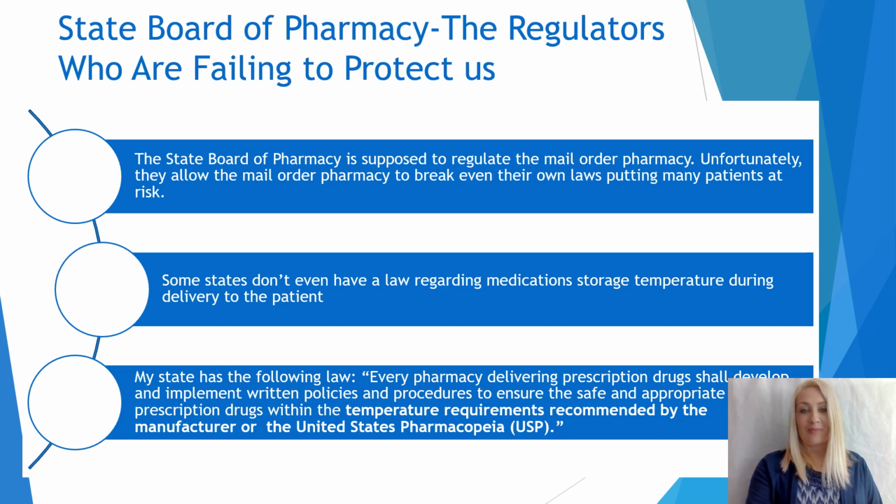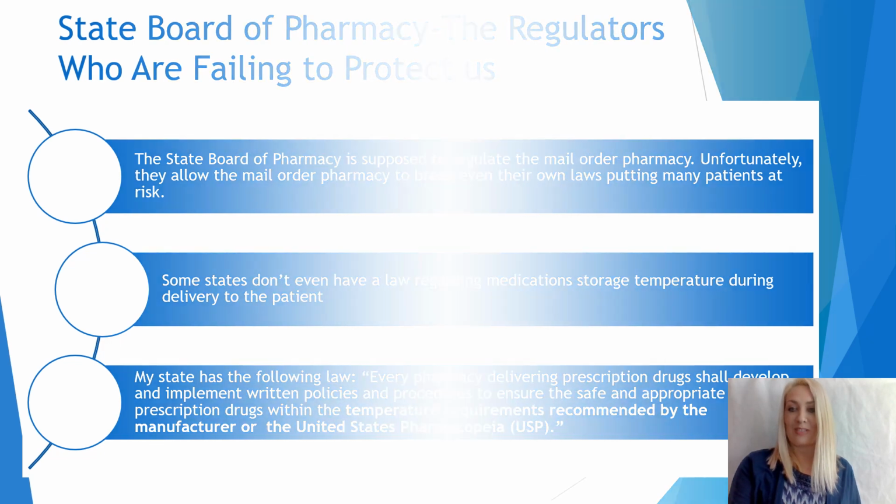In my state, we have the following law. It says every pharmacy delivering prescription drugs shall develop and implement written procedures and policies to ensure the safe and appropriate delivery of prescription medications within, and listen to this part because this is important, the temperature recommendations by the manufacturer or by USP Pharmacopoeia. I already told you about USP Pharmacopoeia, and I already showed you what the manufacturer said, but if we're going to go by the law, this easily proves that they're breaking the law.